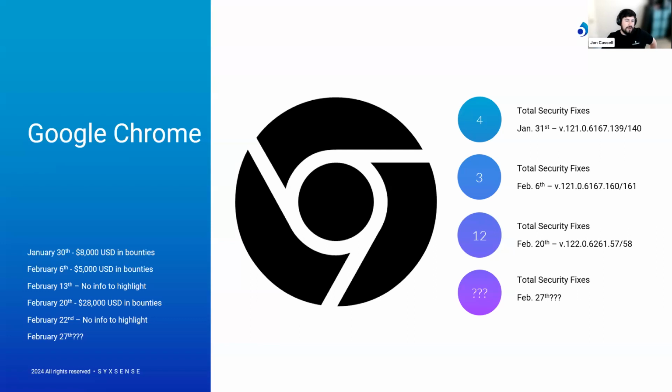The latest release dropped on, I might amend this in just a moment, February 22nd. However, there were no security fixes to highlight per their webpage. And like the last few months, I'm going to go ahead and just double check Chrome's release notes really fast in case they drop something over the last couple minutes. Nope. So if they do drop it later today, don't worry. If you attend next month's webcast, I will again go over that.